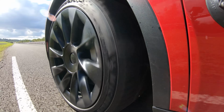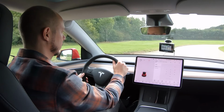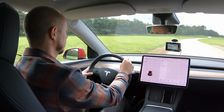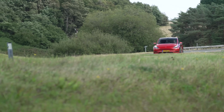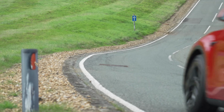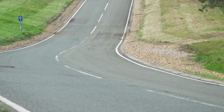We'll be doing a full range test on the Model Y later in the year. We recently did so on the long-range version of the Model 3, along with loads of other electric cars, and you can actually watch that video by clicking the link up there at the top. But until then, to give you a pretty good idea of the range you can expect from the Model Y, we charged the battery up to 80% and then drove our usual test route, designed to simulate a mix of motorway, country road and city driving.